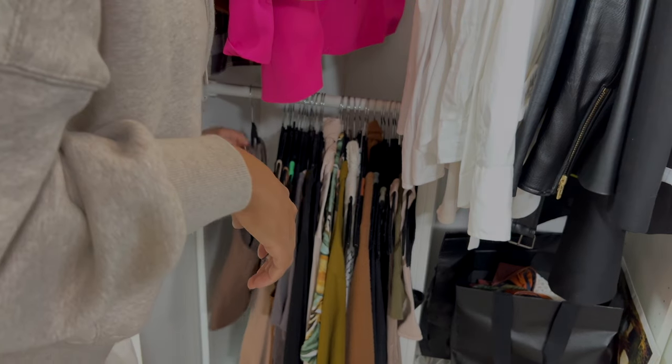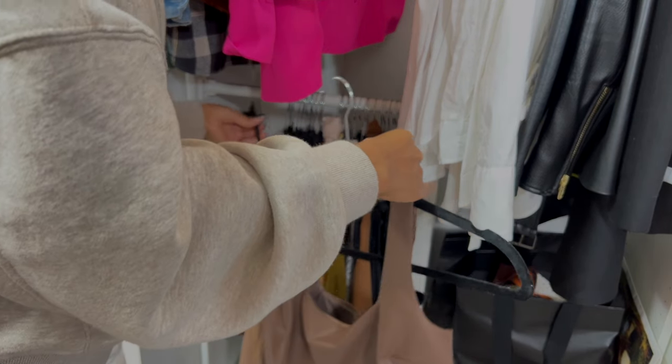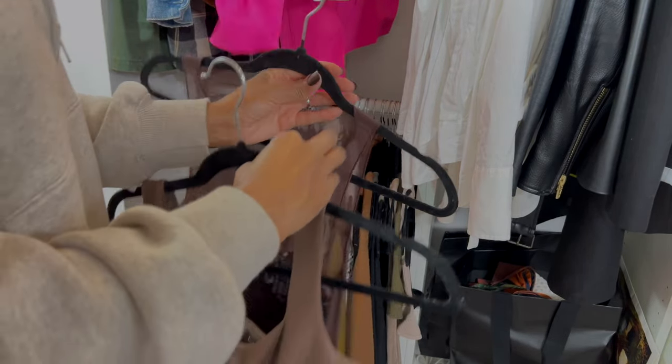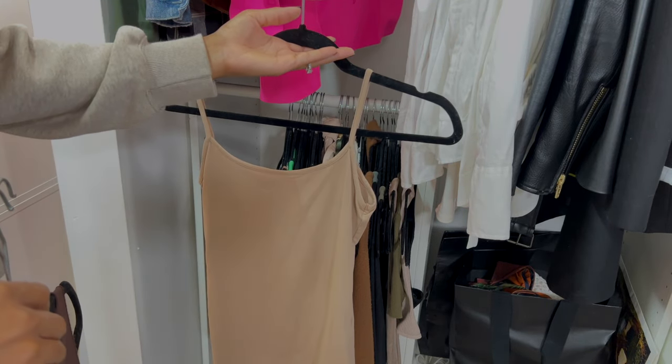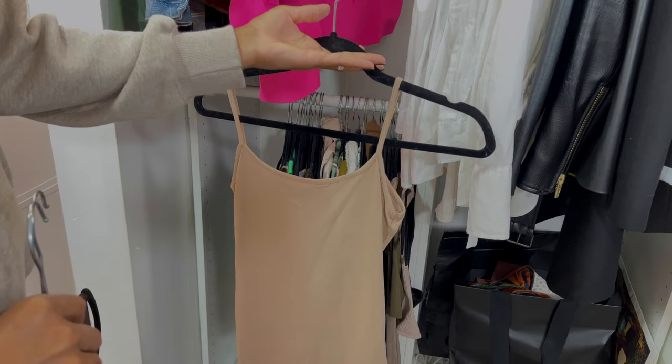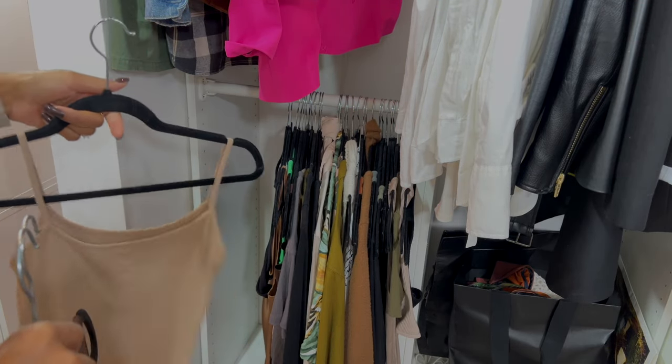So let's see. I have this faux leather brown top, a sequins brown top, and then I have a cami, which I don't even wear camis anymore. I don't know who wears camis. Let me know if you're still wearing camis, but I know I don't. So this can go. It's a waste.